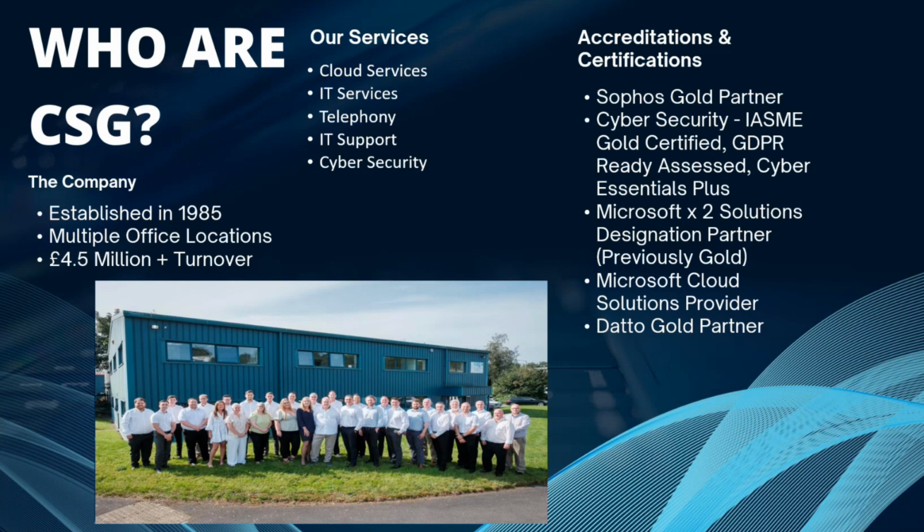Just want to take a little opportunity to talk about CSG and who we are. CSG has been trading since 1985, with our head office based in South Wales. We also have other offices across the UK and a current turnover of over 4.5 million. We have over 400 SMEs across the UK, and we offer our customers a vast range of services from managed IT support, backups and disaster recovery services, Cyber Essentials, cloud IP telephony systems, and we also offer market-leading cybersecurity products from Sophos and also Microsoft 365, including the cloud Azure products and all IT-related hardware.